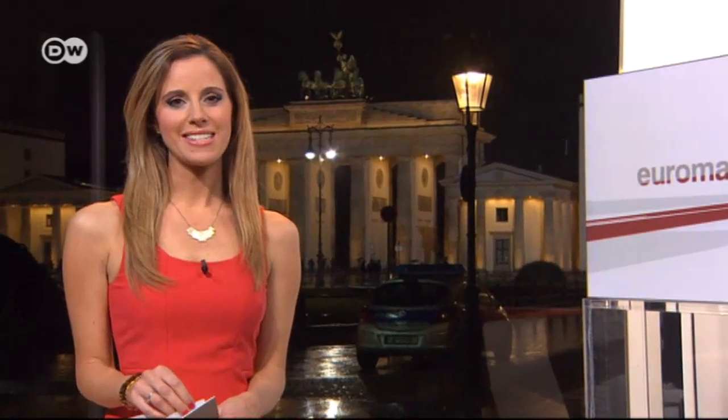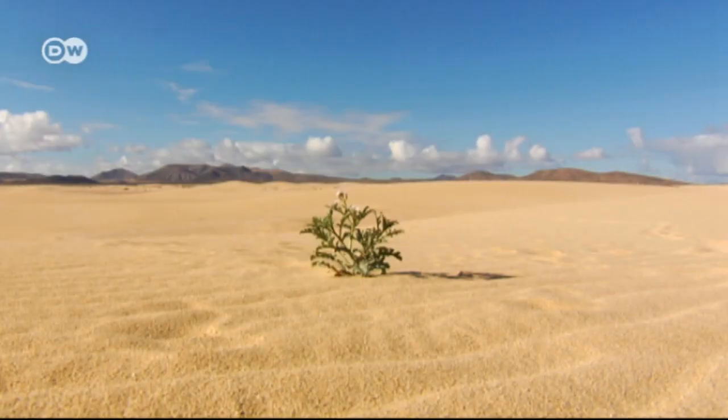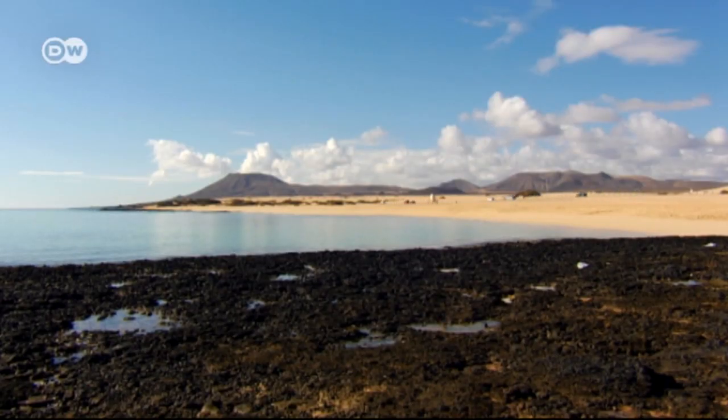Time now for a spot of sunshine in Fuerteventura, the second largest of Spain's Canary Islands. The island is a fantastic holiday destination, and we ventured around the coastline and realised that there's a beach to suit every beach lover's needs. Let's take a look. The shifting sands of Fuerteventura. Stretching to the shores of the Atlantic, they form one of the most beautiful beaches on the island.